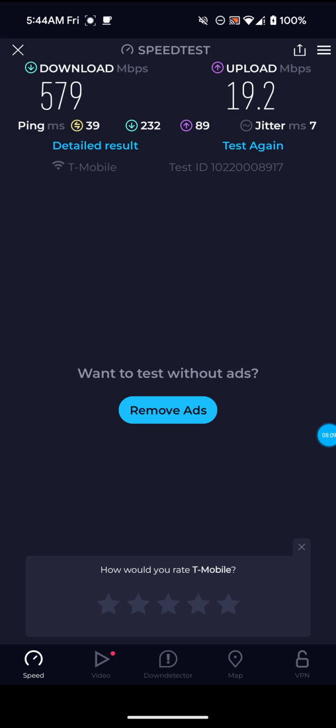But if you guys do know of any bands for the 5G and the 4G that I could try to leave checked or unchecked, definitely let me know down below in the comments. That would definitely be helpful. If you know of any bands I could lock onto or uncheck to get even better upload speeds while keeping the download speeds how they are, definitely let me know. I would really appreciate that.